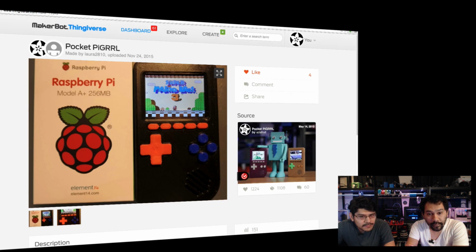I printed all the buttons in Ninja Flex first, but the controller buttons didn't work so well. I'm not sure why. Maybe you need more infill or something. Maybe they didn't click as much. That's what I found, more squishy. Try more infill, that's my tip, but I'm not sure. But yeah, that's a cool one.